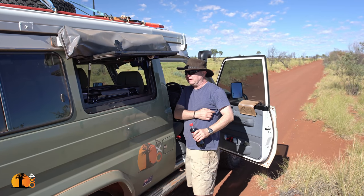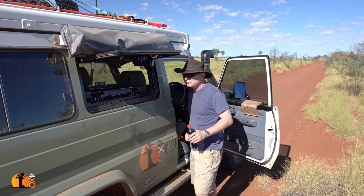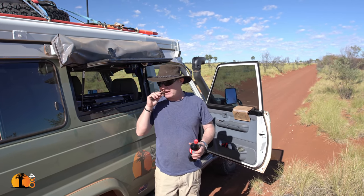Time for a, here they come. Just stop for a moment to make sure that they're good behind us. See them in the far distance. Lots of corrugations this morning. Time for Coke and Drovers.